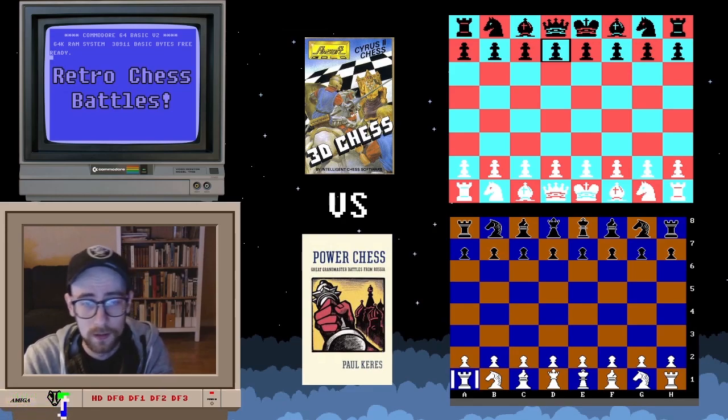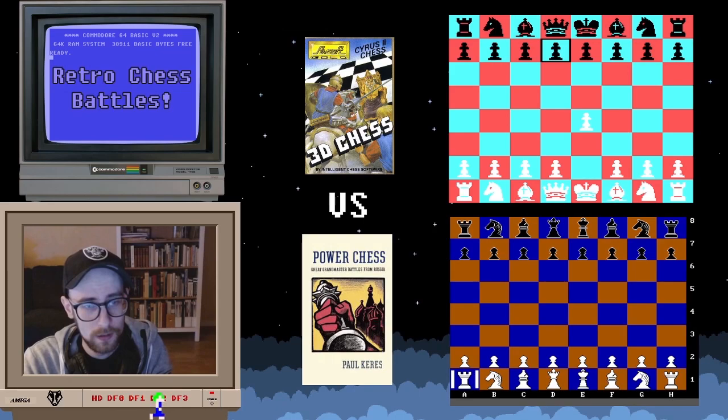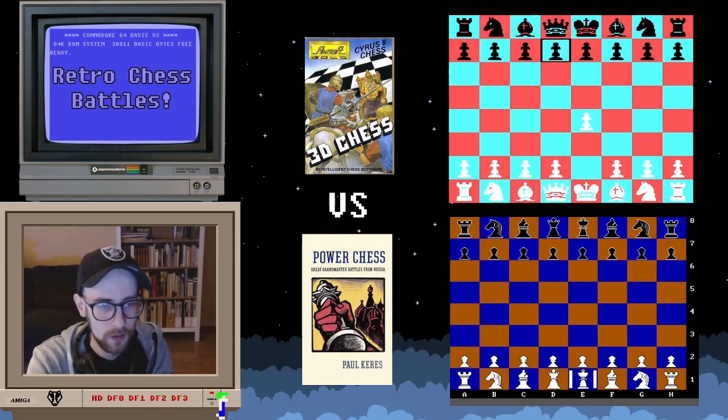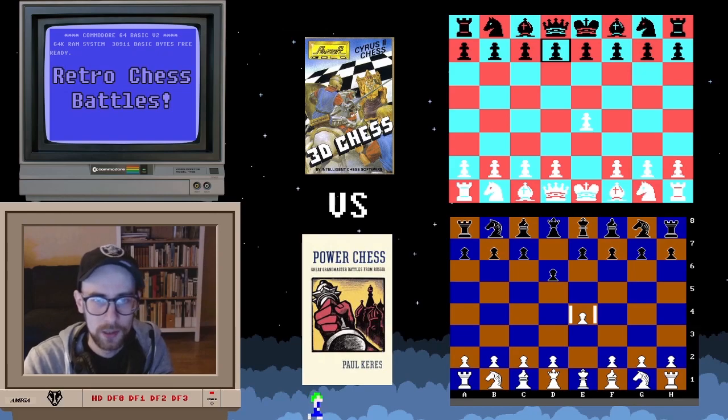This will be exciting. So Cyrus is white here. Gonna make it move. Okay. So Cyrus plays e4 here. Gonna play it towards PowerChess, see what the reply is. Okay. PowerChess goes for d6 here.